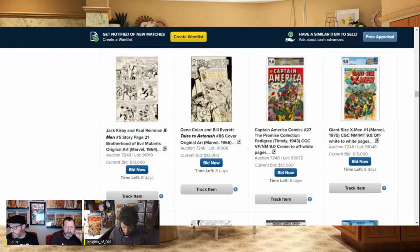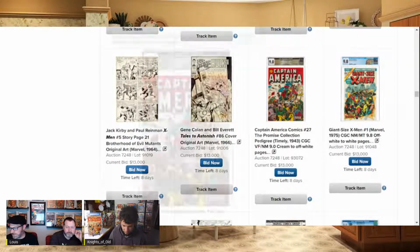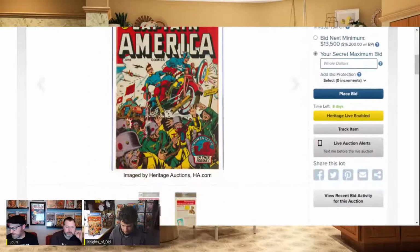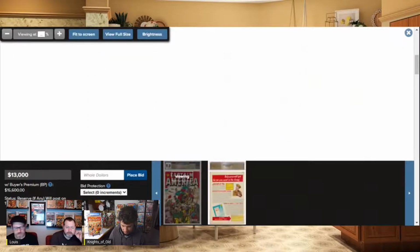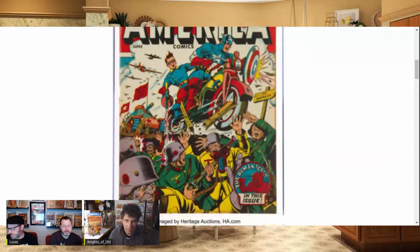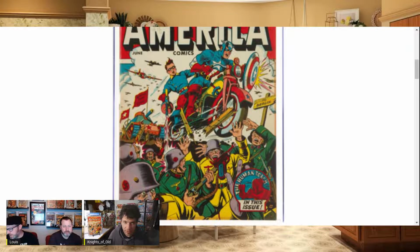Captain America 27. Oh, that's a good one. This is a 9.2. It's the motorcycle cover that we talked about. I forget what day we did something on this whole issue. We liked the fact that the Torch was in it. Oh, that's a good book.